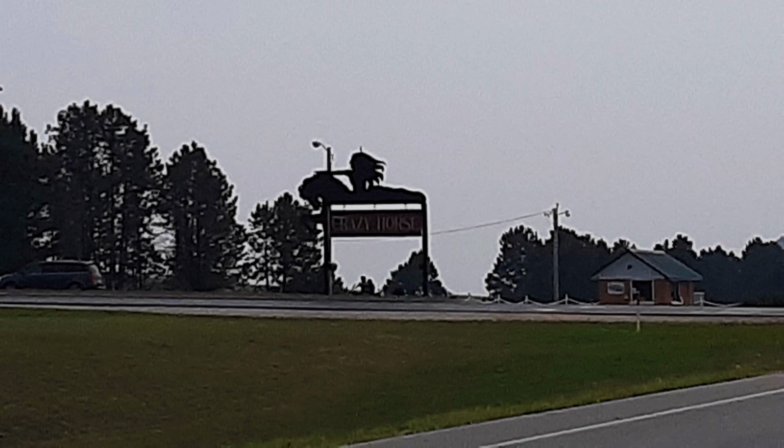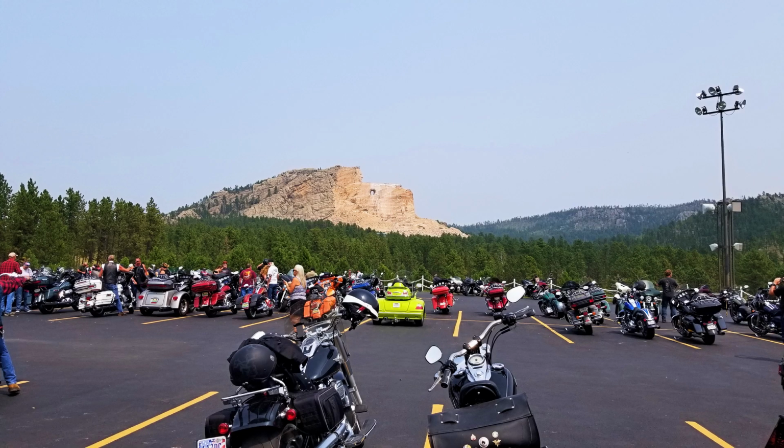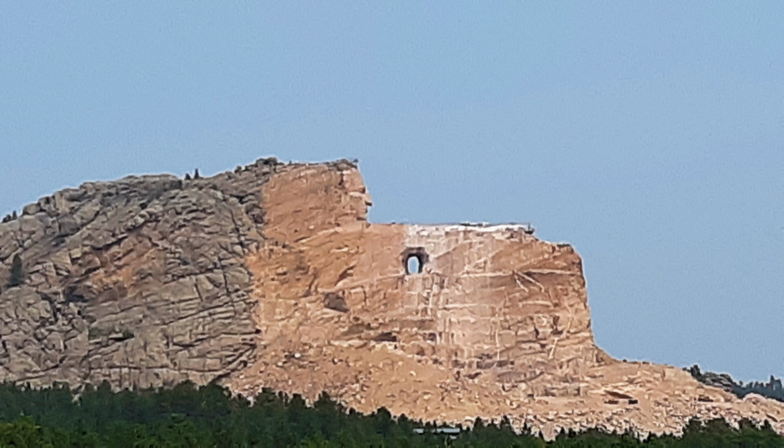So Crazy Horse, this is the parking lot there, and in the distance right there is their monument. Now real quickly, as you look at this picture, point of reference here, the tunnel underneath what will be his arm, from what I understand, that hole, that tunnel there is 7 stories tall.